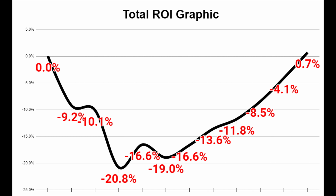So let's quickly look at that from an ROI perspective. We can see that we are 0.7% over in profit. Unbelievably in profit. It does seem a long time ago that we were minus 20%. But the thing is, we could return to that really quickly if that price bounces off 26,000. With all that said, that's it from me this week.